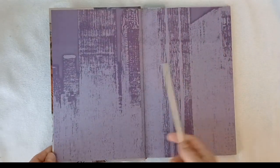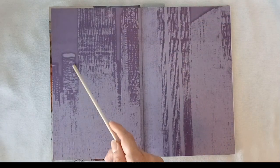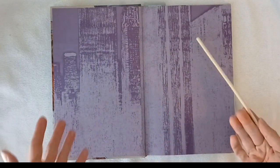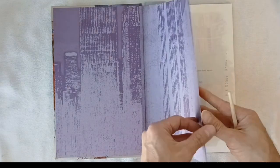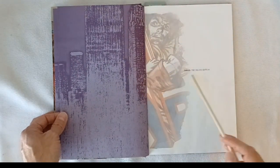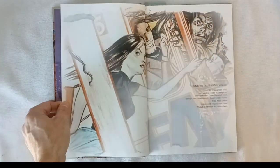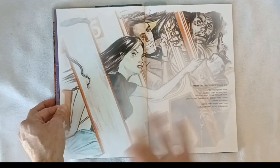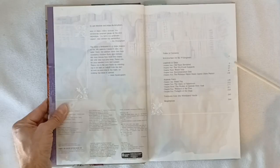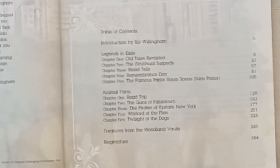So here, the inner cover, it's purple with these kind of lines. It looks almost like buildings, right? Like the buildings just zooming in. Real nice, really well built. It's like fading right here. It says Fables, the Deluxe Edition. We get this nice 2-page picture. The table of contents here is written kind of small. I wish this was bigger letters. But yeah, it's over 260 pages. I believe it's like 275 or something.